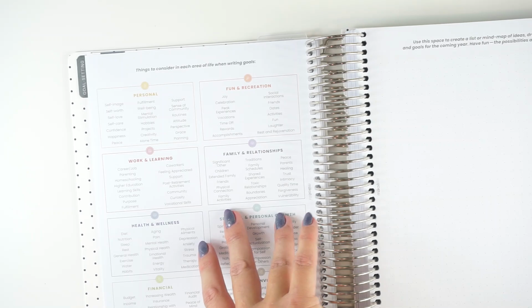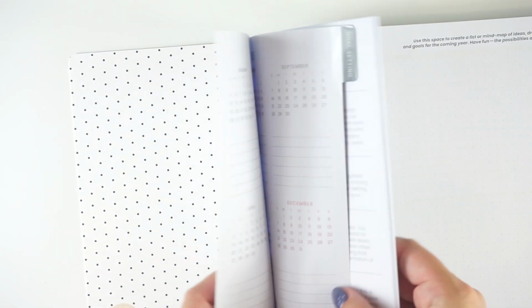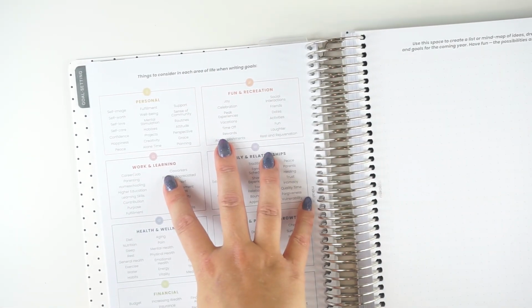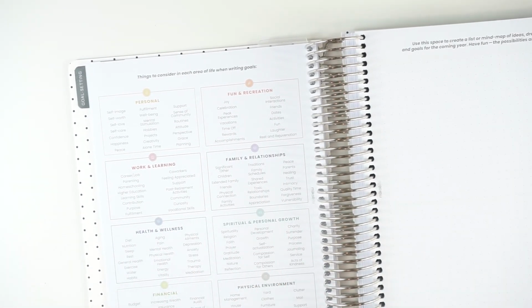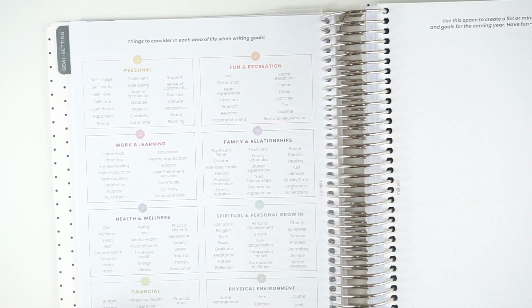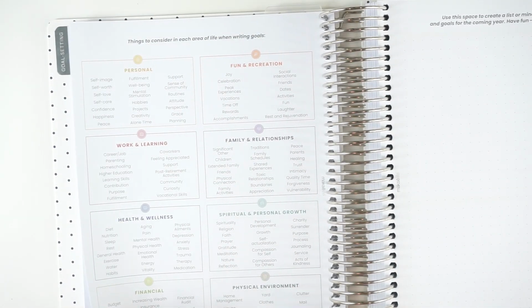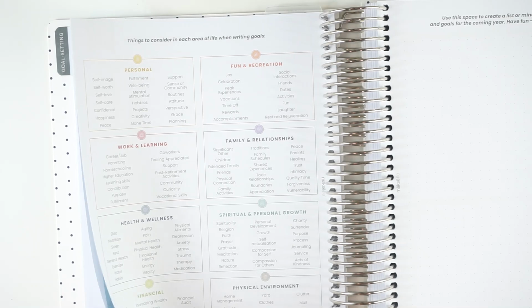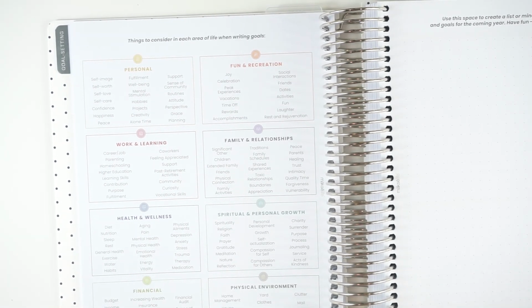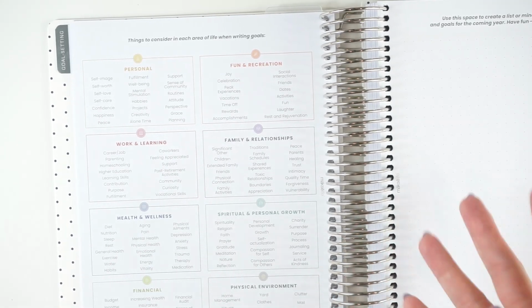The only difference in this beginning section of the planner was the inclusion of the year at a glance right up front there. So you still have this things to consider. It's just a list of words that resonate with each of the life area buckets. Personally, I like the compass assessment questions better for helping me set goals, but I know a lot of people really, really like this list. And again, people use this to categorize what types of goals go in which category.